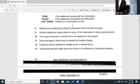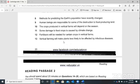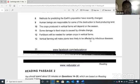Tariq Suman. Vertical farming will make plants less likely to be affected by infectious disease. I think you understand, Mr. Raja. Have you understood the meaning of the question, please? What is the main point? Affected by infectious diseases, sir. The key point will be affected by infectious disease. Less likely to. Here is the main thing. Vertical farming will make plants less likely to be affected.